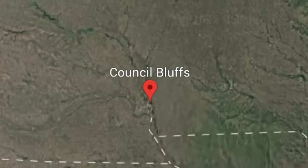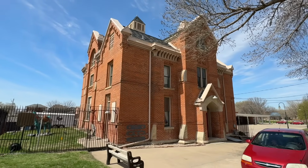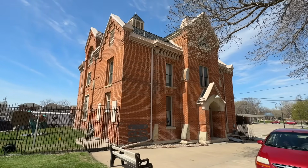Today I'm in Council Bluffs, Iowa. I'm in the downtown area, a lot of cool old buildings, but we're gonna go in that building right there behind me. That is the Squirrel Cage Jail, and it was open until the 1960s. A very unique kind of jail. They didn't have very many of these types of jails, so we'll go in there, take a tour, I'll tell you all about it.